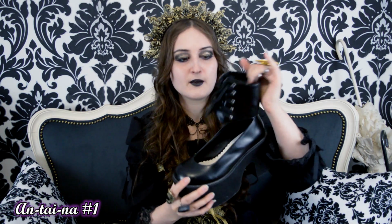What I really liked about them was that there's a little lace-up ankle holder here that I thought was really cool. It really adds to the dimension of the shoe, and most of it, once again, is mostly just platform, so they are very comfortable in that regard. But fair warning, because there's an ankle portion that's attached to the shoe, the seam at the back kept rubbing against the back of my foot.